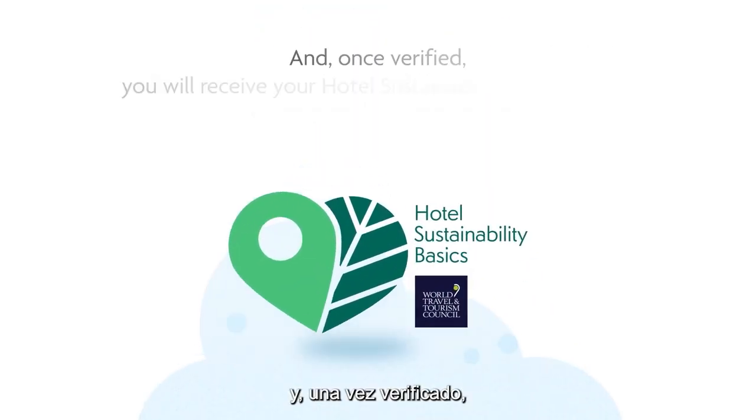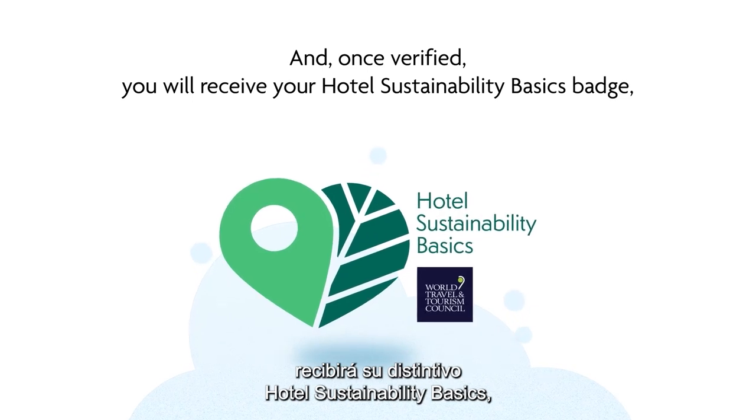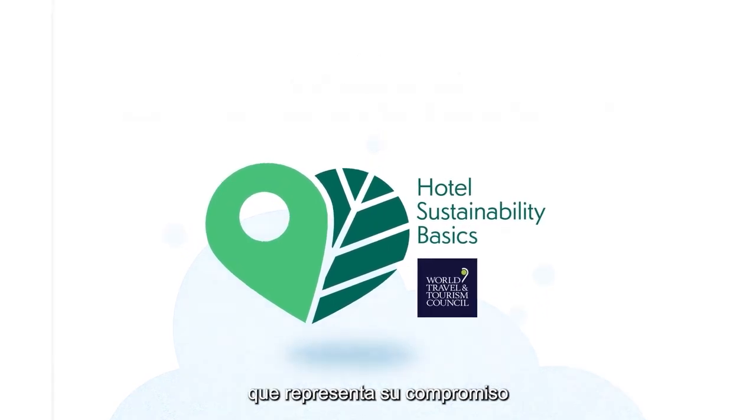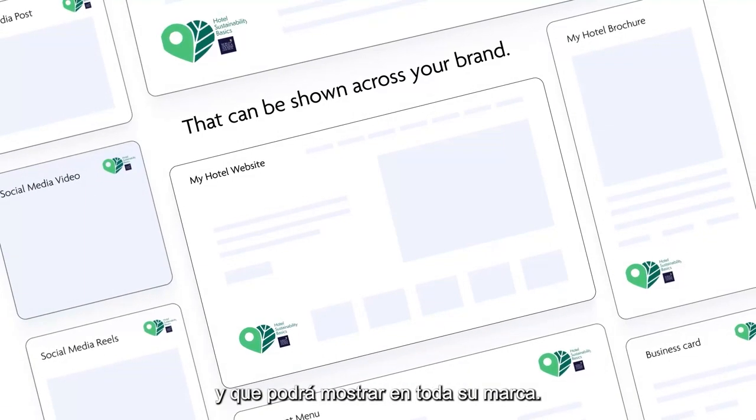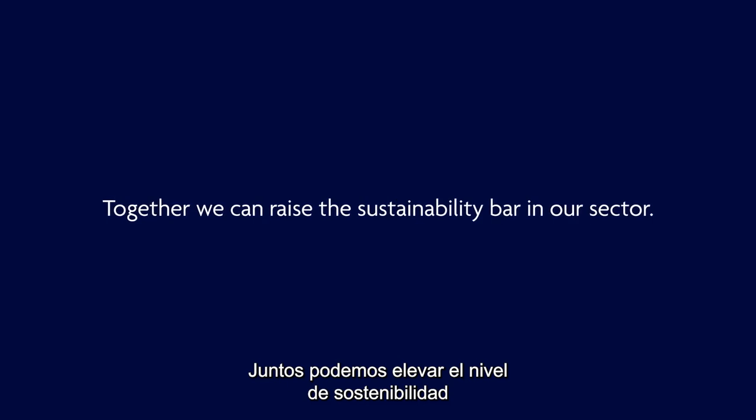And once verified, you will receive your Hotel Sustainability Basics badge, a sign of your commitment to improved sustainability standards that can be shown across your brand. Together, we can raise the sustainability bar in our sector.